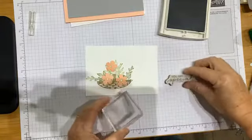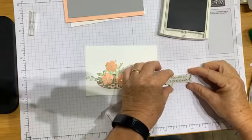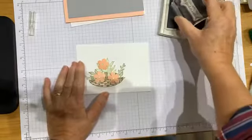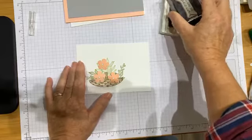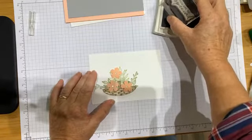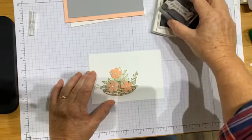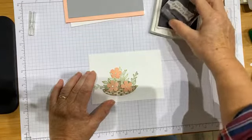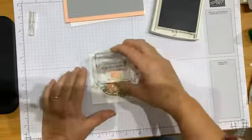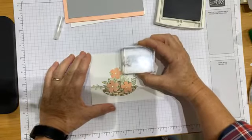Let's see, the important bit is to have it straight, isn't it? Especially if I'm going to stamp it straight onto my card. So if you're unsure about doing that, you can always stamp it onto a separate piece of cardstock, cut it out and pop it on. Oh, that's not a bad idea. You could do more fussy cutting like that as well. You could just cut out the You Are So and Special. That would look so nice. Oh, now I'm tempted to do that.